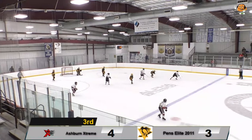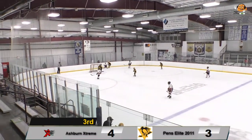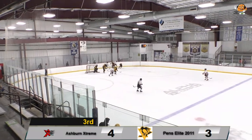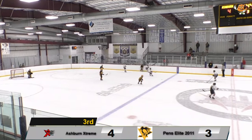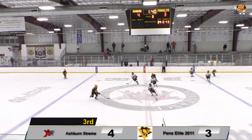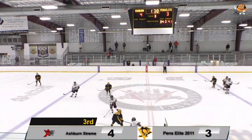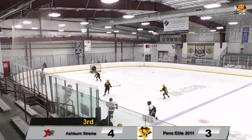Bloom on the draw. It's one back to the point and kept in by Ashburn. Foligno spinning with it in the corner. He's outnumbered, but great puck support from Vickers as he's able to work it back out the center, looking for Bloom. One poke check. If he got a second one, he was gone. Ashburn able to get possession, and the Pens are going to get another penalty. So now we're going to have a 5-on-3 PK.